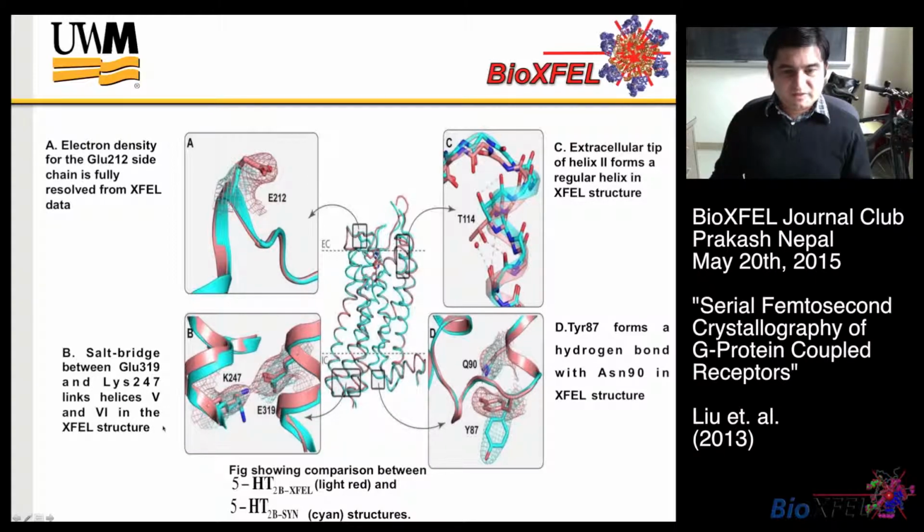However, in the synchrotron data, lysine 247 makes a hydrogen bond with tyrosine 1105 from the BRIL fusion protein. So this is the prominent difference they got.